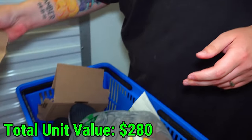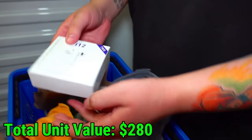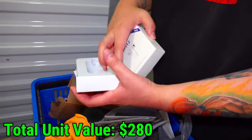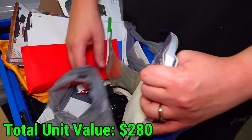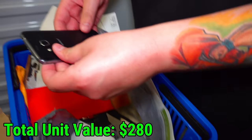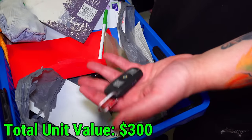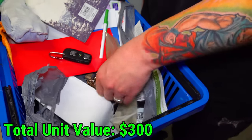No, it's just more mail. Lottery. Ooh, some fake AirPods, but they're not in there. The wire is, but the earbuds aren't. What about in here? Ooh, a phone. There's something, a Verizon Galaxy J3. At least this will give us some info. A BMW car key. That's a good sign.